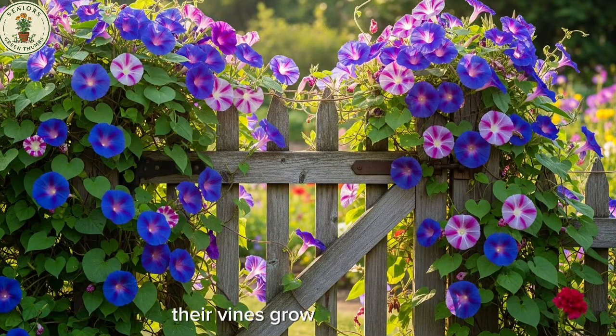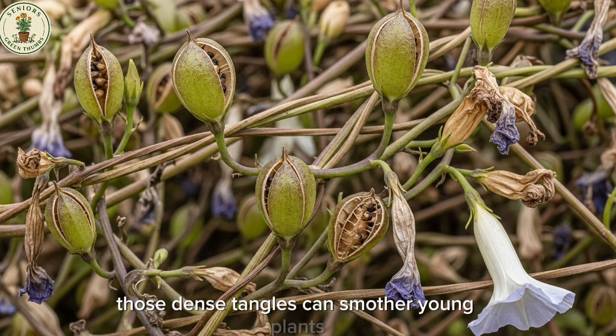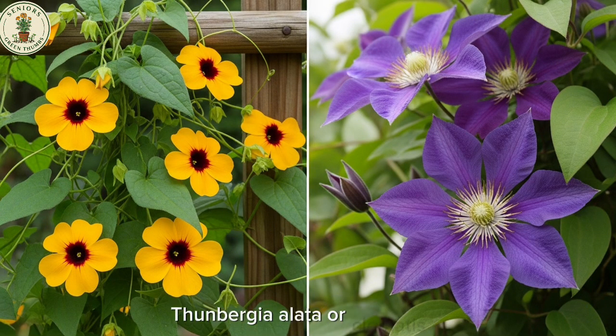Their vines grow fast, twirling, climbing, entangling through fences, shrubs, and anything nearby. They reseed aggressively, and before you know it, you've got seedlings popping up everywhere. And while they're lovely for a few months, those dense tangles can smother young plants and make maintenance a real headache. A better choice, if you love that delicate climbing bloom, try black-eyed Susan vine, Thunbergia alata, or clematis.